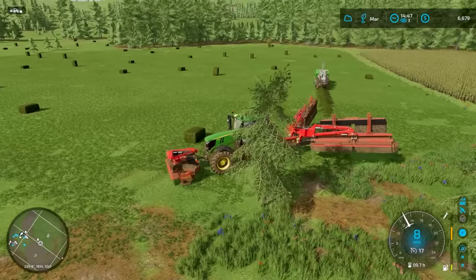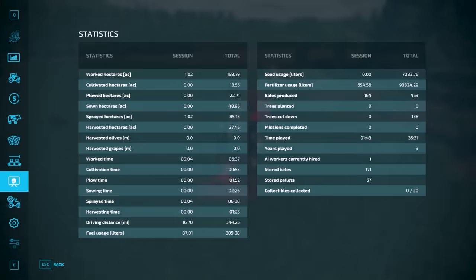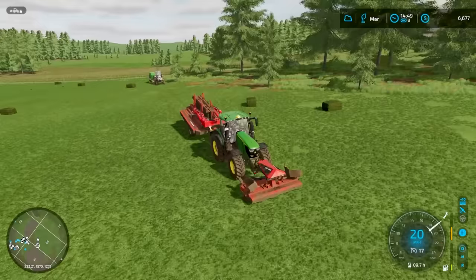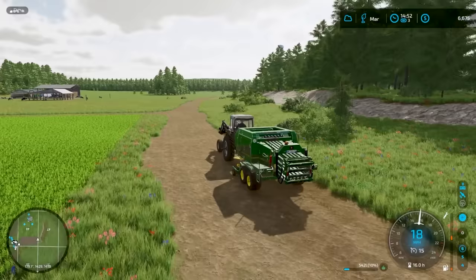Once it gets done there, I'm gonna go ahead and take a look at the statistics page and see how many bales we did produce. 164 bales just in this session. Wow, wow, wow, wow. That's a lot of wrapping. We are blinking. Let's go ahead and drive up and get gas. I don't think we'll have enough money to repair, but hopefully we can get there without running out of fuel.